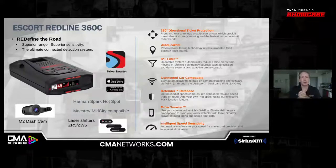So let's kick it off with the Redline 360C. This is really the next generation Redline product that we introduced a couple of years ago that replaced the Redline EX. We did a tremendous amount of work upgrading this product. We went into a digital platform. This uses our Blackfin digital signal processor. The range on this detector is phenomenal. It has the same great stealth technology that a lot of drivers know.